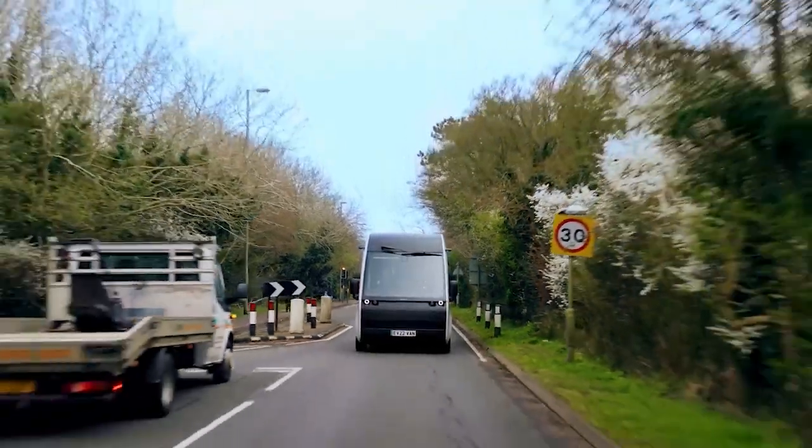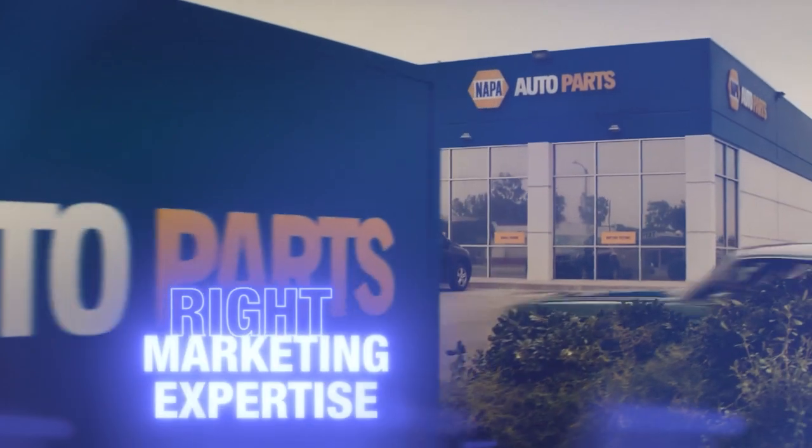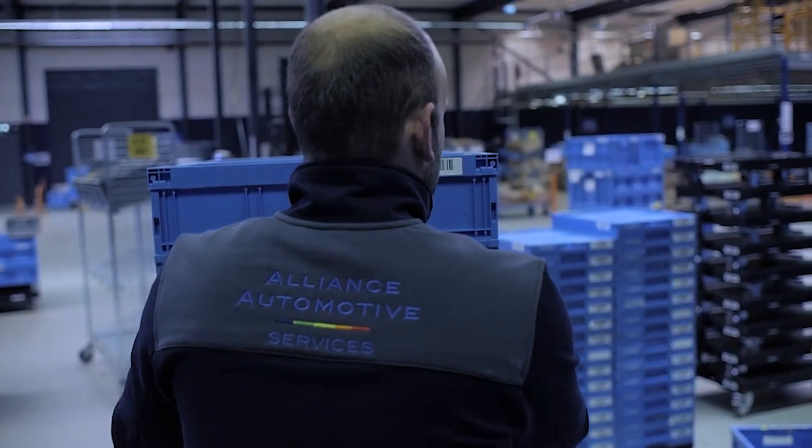Our solutions that serve customers with the right parts, equipment, and marketing expertise drive demand in the aftermarket. We keep the world moving.